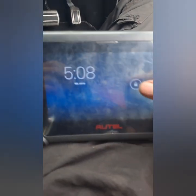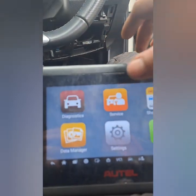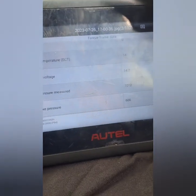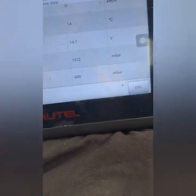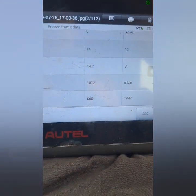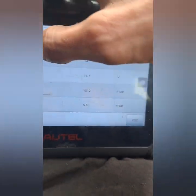I have got the diagnostics there. I've already gone through it and it's measured an inconsistency in the pressures. But if we go into it, we can have a look at the screenshots I've taken. So if we go to data manager, go to images, and then we can see this is live data I took screenshots of here. You can see there the atmospheric pressure and the intake pressure is actually measured well below the atmospheric pressure, even though it's got a turbo on this car, which is odd, but that's what the code is.